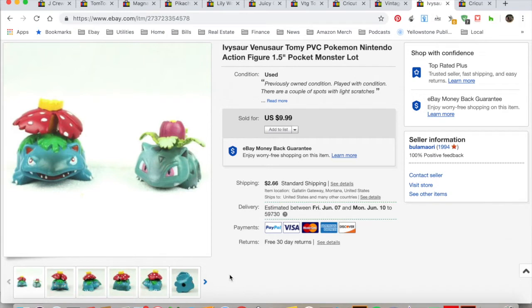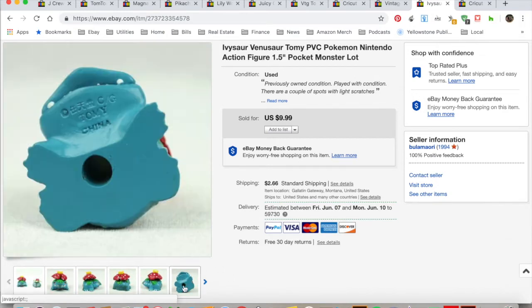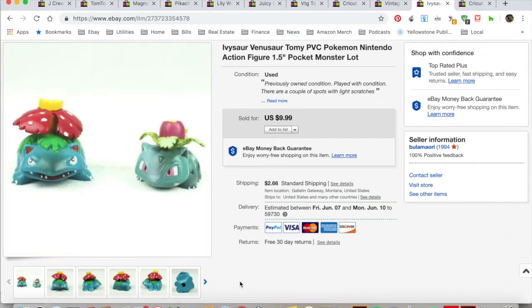Ivysaur and Venusaur, little Pokemon pencil toppers again. $9.99. $12.75 is what I collected. I spent less than $1. Total profit $7.83. It took 3 months to sell.